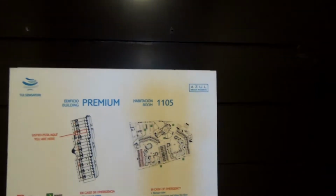Hey guys, I'm going to take you on a tour of our room. We have a premium swim up suite without an ocean view, and we are at the Azul Beach Resort in Cancun. All right, so first off, the exact room is room 1105. There's a couple different buildings. We're in building number 1.